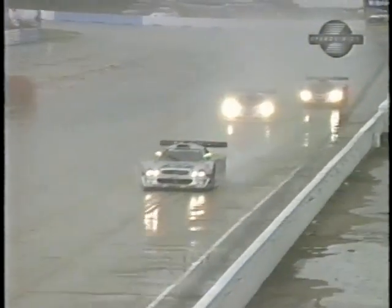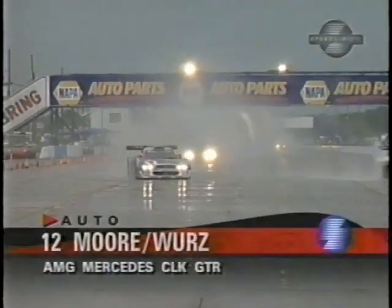As they work their way by one of the privateers, one of the Davidoff cars. And look at that. That's a great shot there. It gives you an indication of how much standing water and how much spray there is. Well, there is the Alexander Wurz and Greg Moore car. Another of the factory-backed Porsches, and it's moving very slowly on the racetrack. Now I have to wonder why that car is moving so slowly.